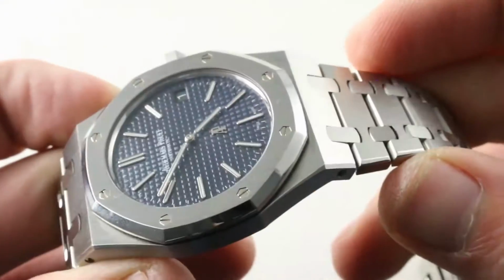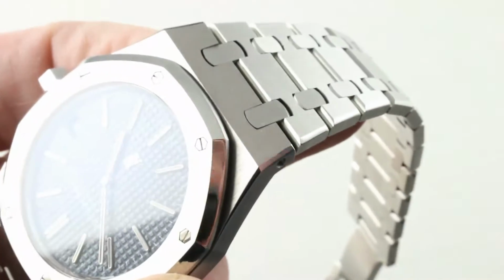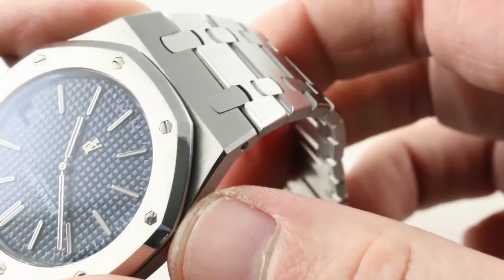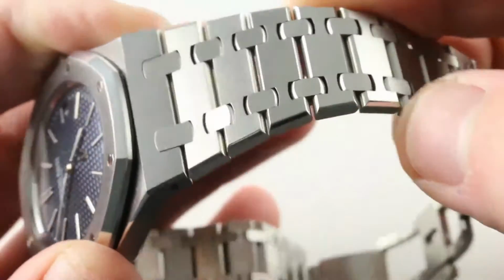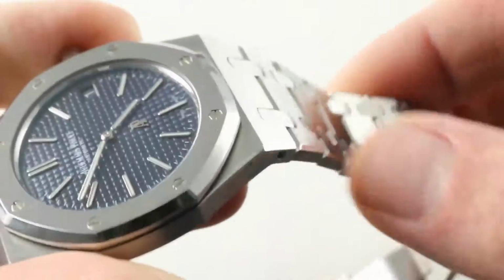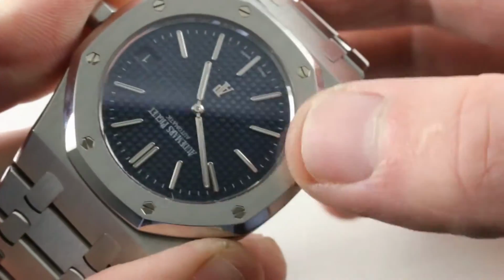Any Royal Oak from AP is going to be hand finished, but as you can see, the detailing on the extra thin is particularly exquisite. That hairline bevel that expands and flares at the ends of the lugs, that runs perfectly aligned, rounded and mirror polished straight down the links. You can see the sharp break between the rounded polished flank of the bezel and the satin finished hoods.